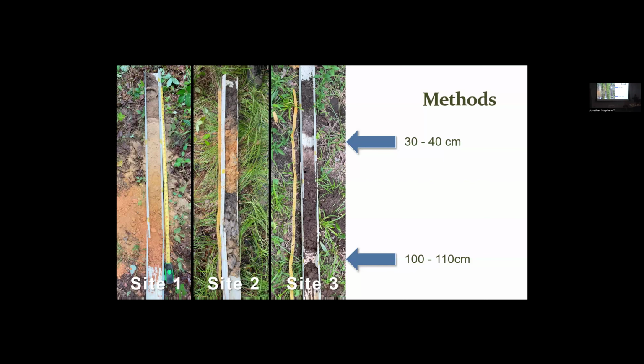Some important traits or things to notice. Site 1 was quite sandy, probably very characteristic of the coastal plain physiographic region that we're in. Site 2 had a buried A horizon, indicating some human disturbance in the past. And you can see this by the really dark, stark line in the middle. And Site 3 had high levels of organic matter all throughout, probably indicative of high moisture throughout the year. But we sampled at 30 to 40 and then 100 to 110 centimeters.